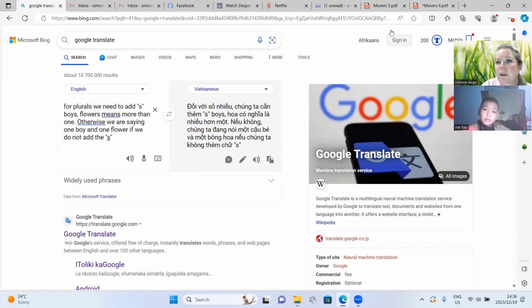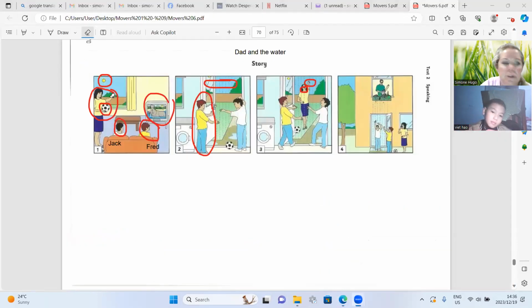Okay. Yeah. So now let's do this story without the words. Firstly, Fred and Jack are watching the television. Mom is saying they should go outside and play soccer. The weather is sunny.